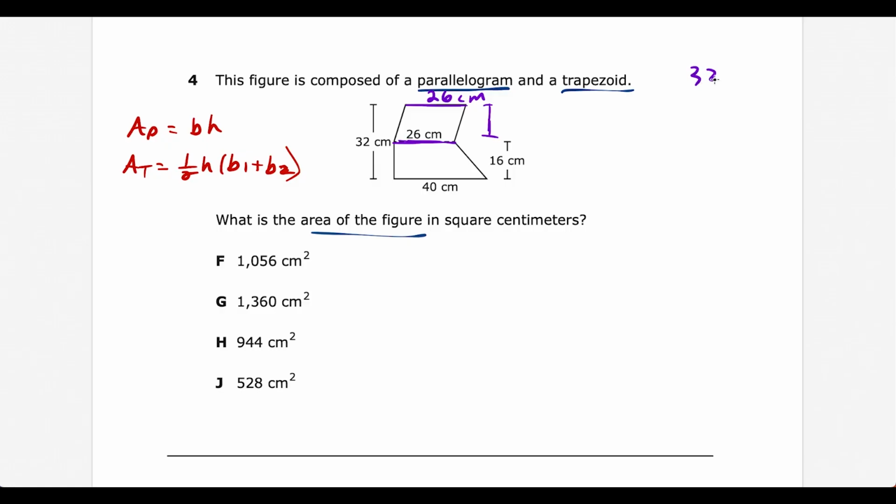So what we could do with that information is find the height of the parallelogram, and that we could just do by doing 32 minus 16, which is 16. So this height has to also be 16 centimeters. And if we want to check, 16 plus 16 is 32. So this definitely checks out. So now to find the area of the figure, we're going to do the base times height, so the area of the parallelogram, and the base is 26 centimeters, times the height is 16 centimeters. So we multiply these two, and we have 1/2.